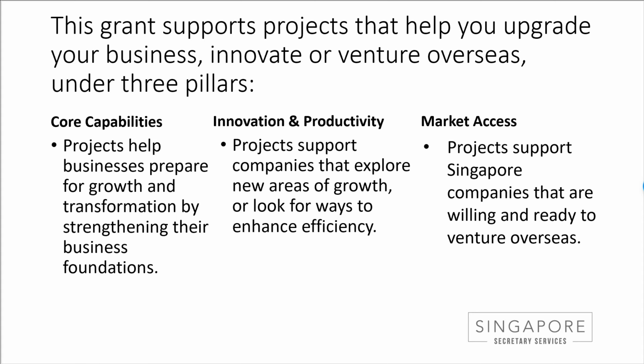Okay, so for the grants, Enterprise Singapore actually breaks it down into 3 pillars. The first pillar is core capabilities, and these projects help businesses prepare for growth and transformation by strengthening their business foundation. Later I'll touch on what all these are. Then innovation and productivity, which are projects that support companies that explore new areas of growth or look for ways to enhance efficiency. Then market access, apparently, is being taken over by the Market Readiness Assistance Grant, I think it's called MRA. This market access portion is for Singapore companies that are willing to venture overseas.